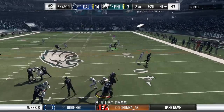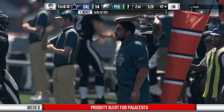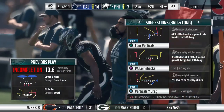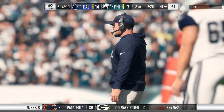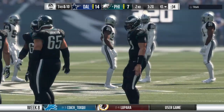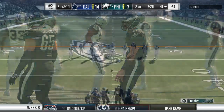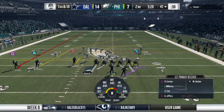Wentz. And he rifles one incomplete. He was trying to get it to Zach Ertz that time. And now it's third down. But one thing that I've liked defensively is that they've shown him a lot of different looks here in the first half. They've come after him. They've sat back. I think that's what you need to do to keep an offense guessing. And they certainly have kept them on their toes. That's why they haven't had much success on the scoreboard.